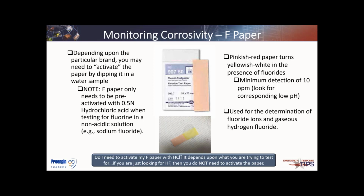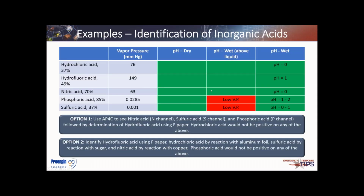And sometimes you don't notice the problem until it's too late. So with this case, I like using my F paper right after my pH paper, or even at the same time, and making sure that I have that there. Now, just kind of an example right quick.